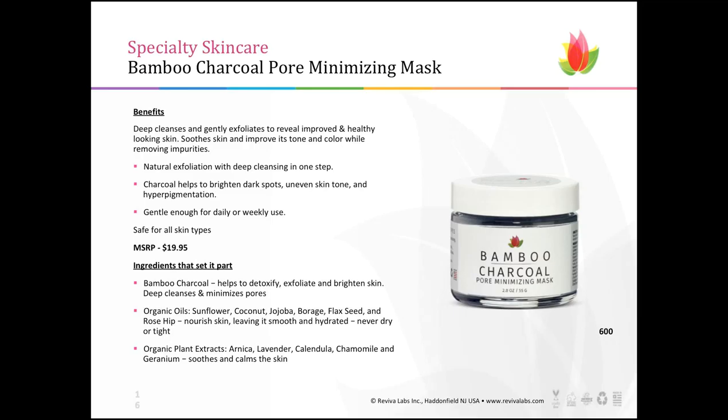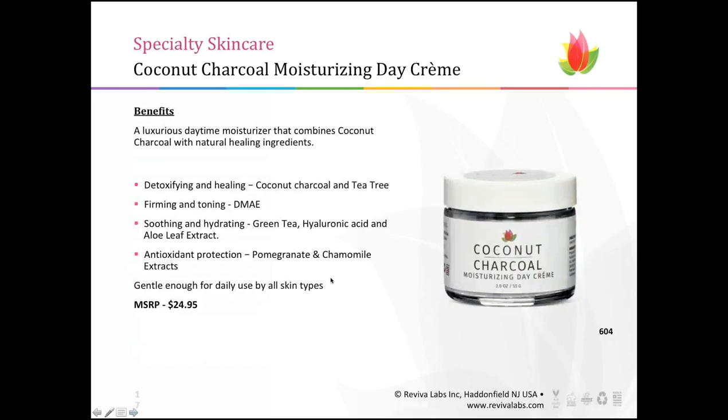So this is just a little jar of loveliness. It packs in what it says it will do. It'll minimize the pores, deep cleanse, and leave your skin just looking and feeling terrific.